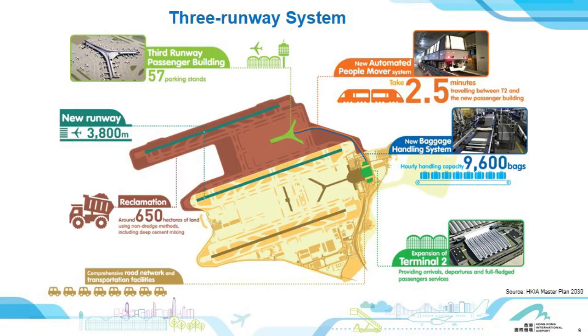Now, with Hong Kong Airport's commitment to the three-runway system, they took the steps with the confidence that they took the relocation, and this has become much more than obviously just another runway. It has many components to it. We have the third runway concourse up here, the Terminal 2 expansion, APM, baggage handling services. This is a holistic and confident approach to the future.